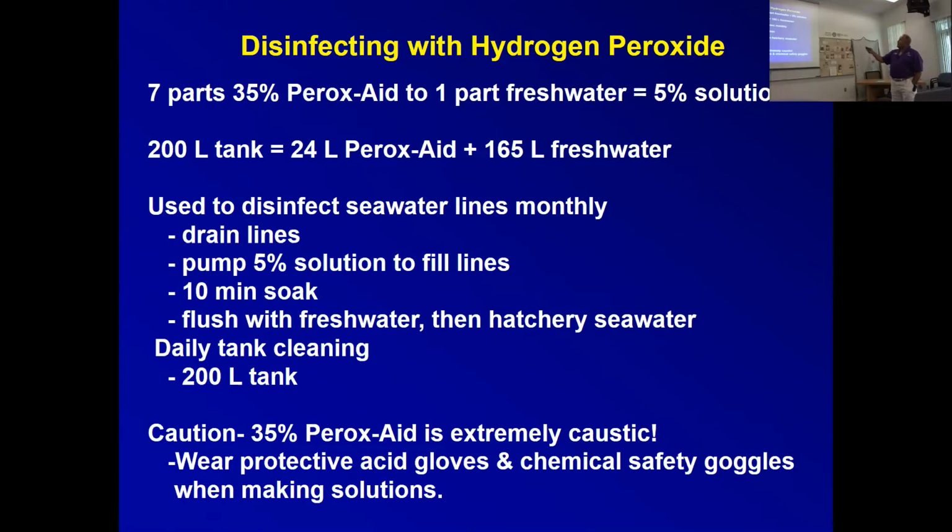But this stuff here is a really nice replacement for chlorine. And what's beautiful about it is when it breaks down, it forms water and oxygen when it dissipates. So it's a lot less hazardous. But you have to be careful because at 35%, this stuff is extremely caustic, and it will burn your skin. You sure as hell don't want to get it in your eyes. You have to be very careful how you handle it.